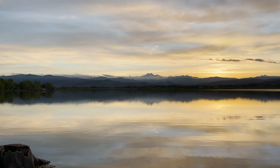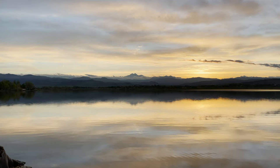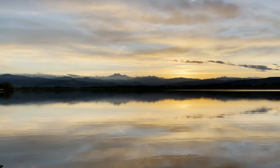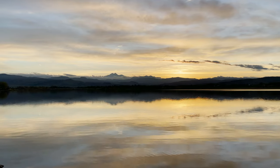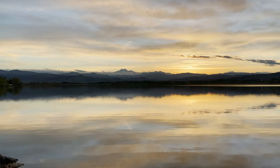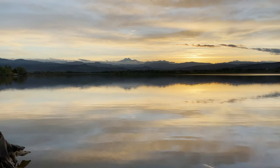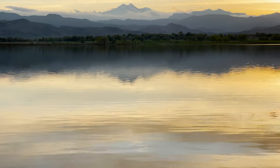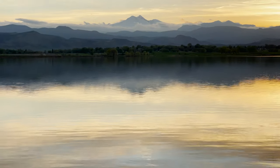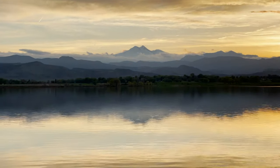For these clouds to really light up here in just a few more minutes. Definitely has a lot of potential. There's also some really interesting clouds just below the peaks there up Long's Peak. Let me pop in and see if you can see that better. There we go.